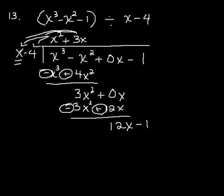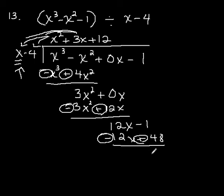What times x? Remember, we only care about him. What times x gives me 12x? That's going to be plus 12. 12 times x is 12x. 12 times minus 4 is negative 48. Change our signs and add, and we get 47. That's our remainder. So we put the remainder over the divisor. And that's your answer. So hopefully that cleared things up.